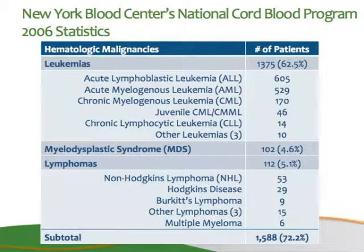So this is data from the New York Blood Center. The New York Blood Center is the largest public bank. Sick Kids got most of their cord bloods from the New York Blood Center when they did the transplants on kids, so it's available worldwide. And when you look at their data, you find that about three-quarters of the cords that were released were for some sort of blood cancer or blood disease. Okay? They were all allogeneic. So this is from an unrelated stranger going to the patient.